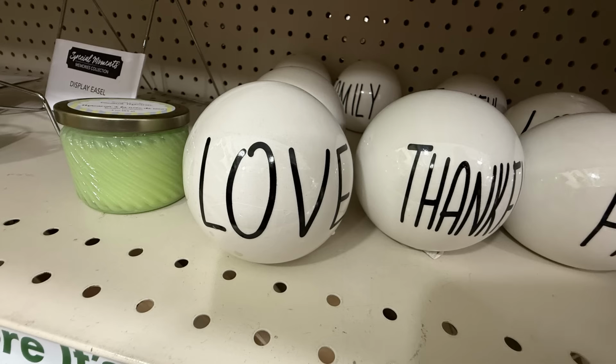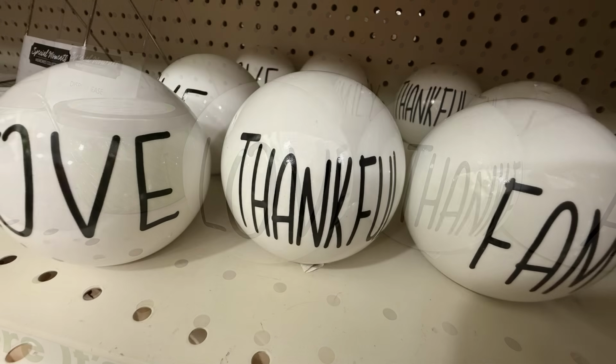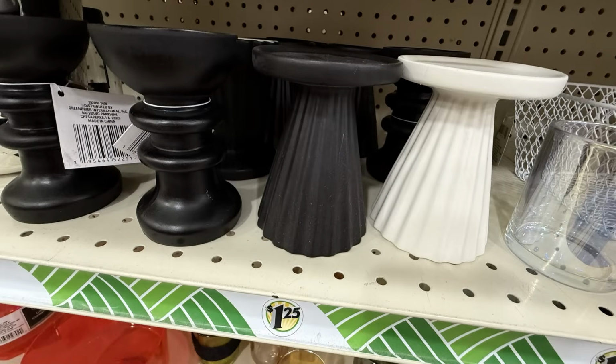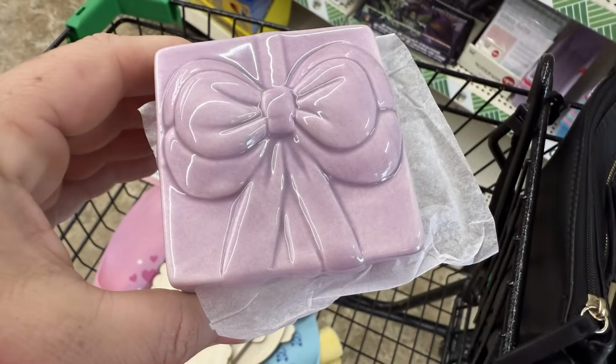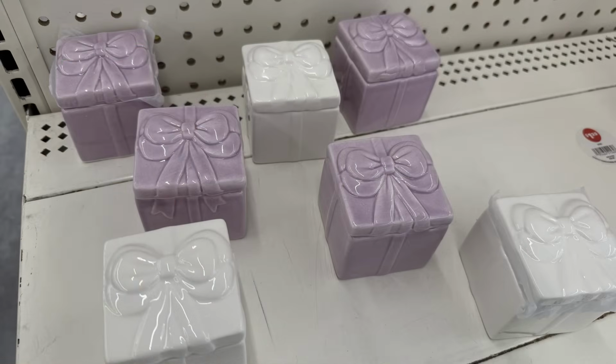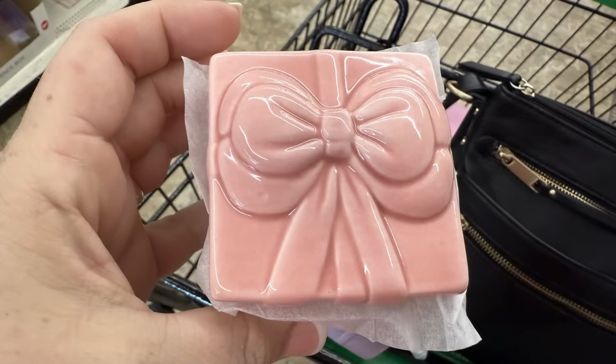The large ceramic balls that say love, thankful, and family. And then these are the candle holders in the black and white. Also these little trinket boxes. They have those in 3 different colors. They have purple, the white, and a light pink. And you can see it looks like the bow continues down the sides even when you lift off the lid. So that's really cute. I like all the detail.